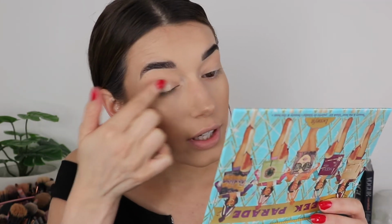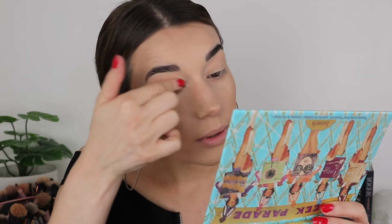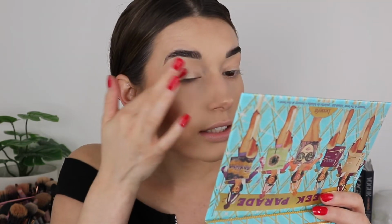But if I want a little bit of an extra pop, then I will take this gold shade from my Tarte Rainforest of the Sea Volume 3 palette, and I'll just put it all over my lid. And I just apply it with my finger and drag it upwards. When I do that, I don't use a brush or anything, I just very loosely apply it. Then I'll just put on my mascara.